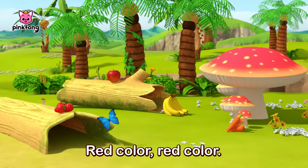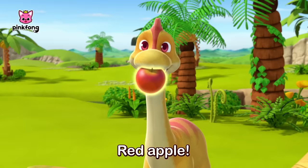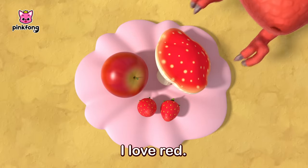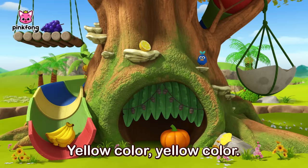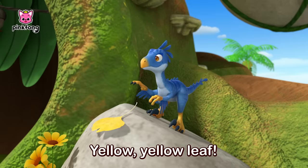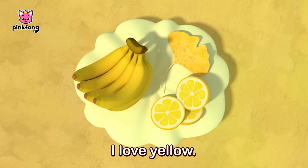Red! Red color, red color, where are you? Red apple. Red strawberry. Red, red mushrooms. Here they are, here they are. I love red. Yellow! Yellow color, yellow color, where are you? Yellow bananas. Yellow lemon. Yellow, yellow leaf. Here they are, here they are.